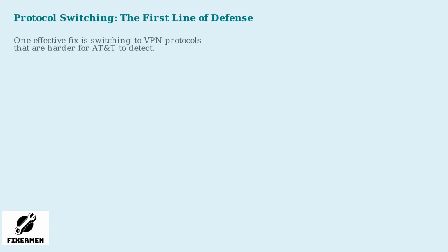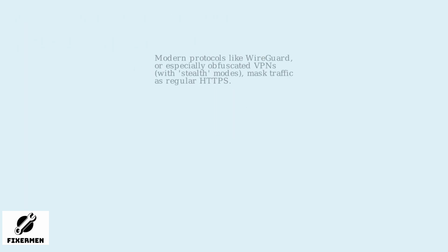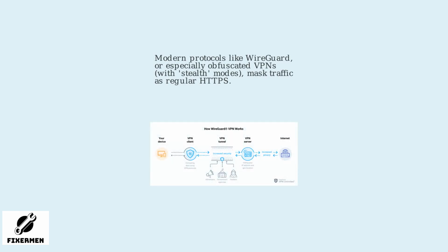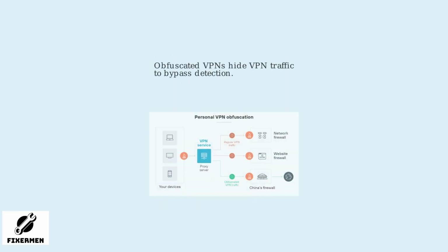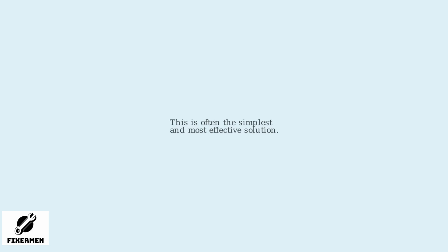One effective fix is switching to VPN protocols that are harder for AT&T to detect. Older protocols like PPTP are easily blocked. Modern protocols like WireGuard, or especially obfuscated VPNs with stealth modes, mask traffic as regular HTTPS. Obfuscated VPNs hide VPN traffic to bypass detection. Consider using VPNs like Surfshark or Mullvad, which offer built-in obfuscation. This is often the simplest and most effective solution.